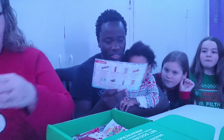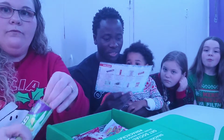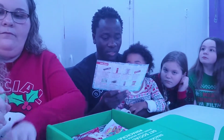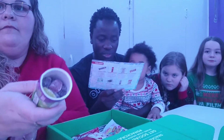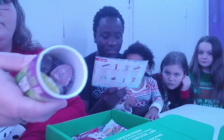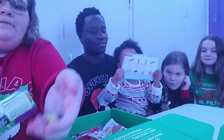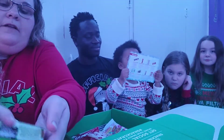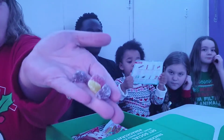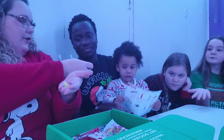Soft little bursts of flavor from the UK made with real fruit juice. We've included either the fruit pastilles or the random assortment. Okay, so these are from the UK. This is what they look like. They look like little bits of fruit. Maybe this is grape. You want to try the grape one? Yeah.